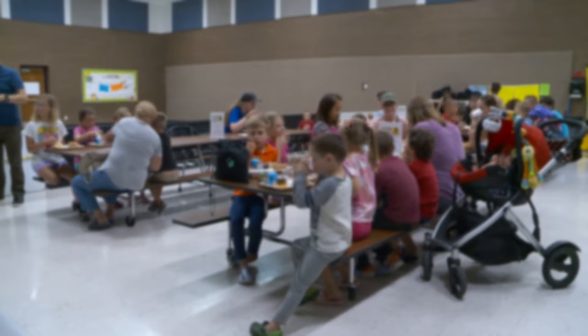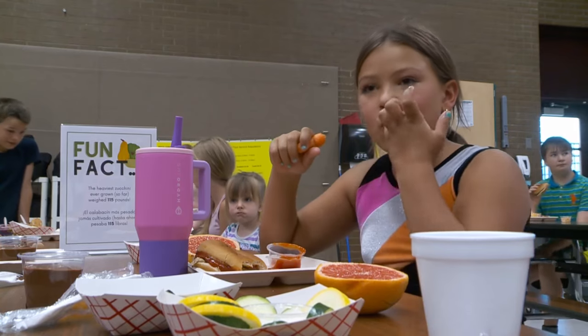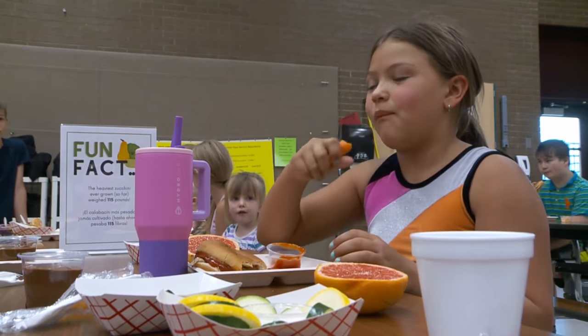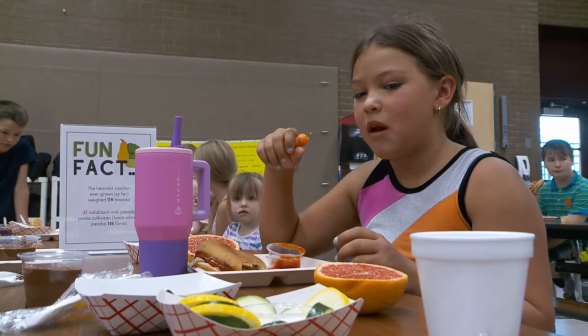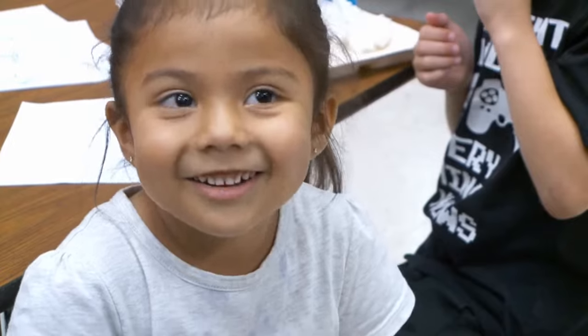Through this initiative, kids have tried berries, apples, and peaches. It's good with the ranch. But the squash and zucchini got mixed reviews. I like carrots and I guess squash now. Inady found the zucchini. Not good.